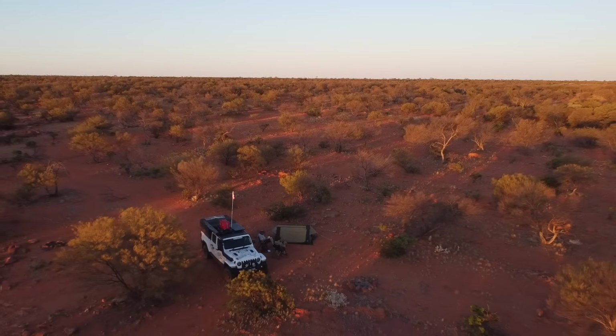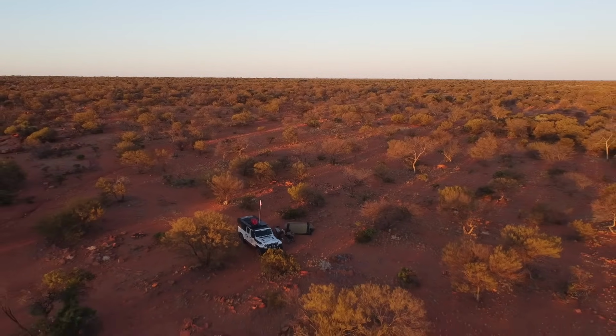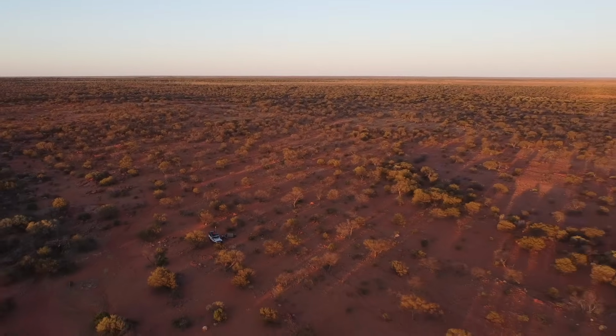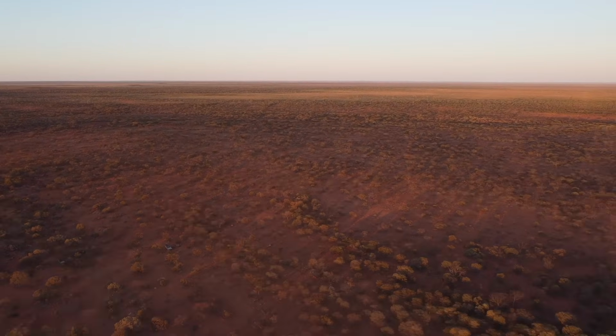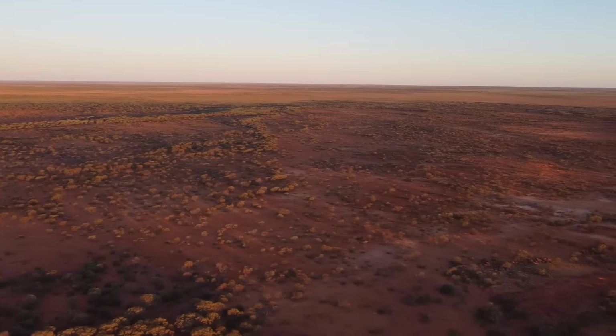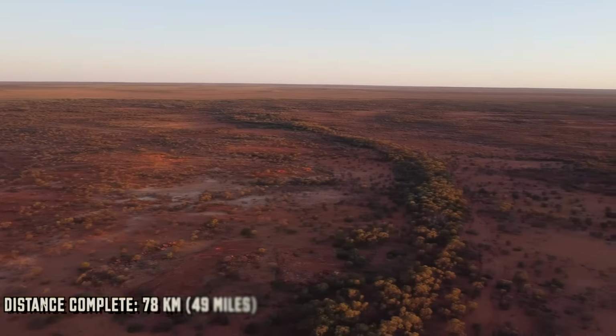We top off with fuel in Wiluna before hitting the track soon after lunch. The track is divided into segments between each watering well. Some of them are in good condition and actually provide drinking water, while others are barely a depression in the sand.